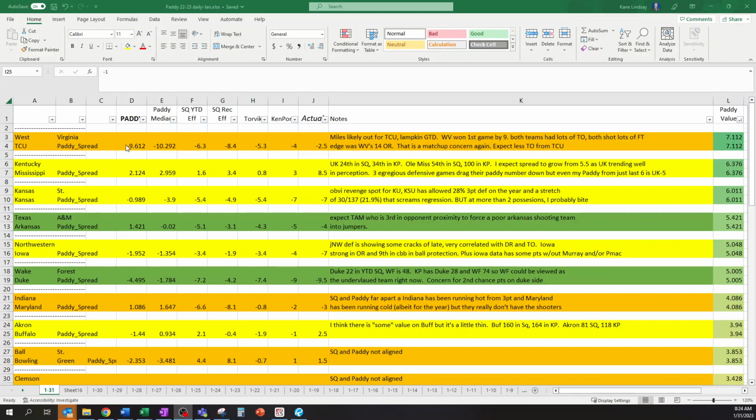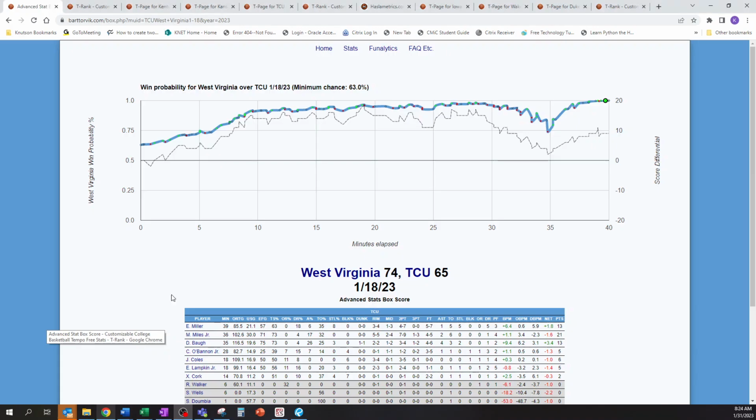All right, West Virginia, TCU. Paddy has this closer to 10. Why is the line 2.5? One, Mike Miles likely out, and then Eddie Lampkin, a game-time decision. West Virginia won this first game by 9. Both teams were pretty sloppy in that game. Lots of fouls, lots of free throws. The edge, which I will show you here.